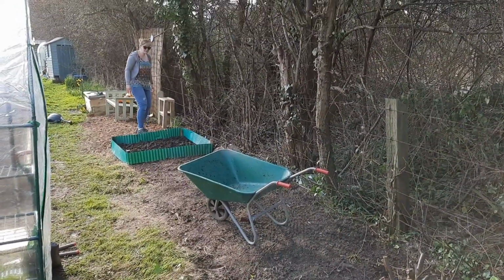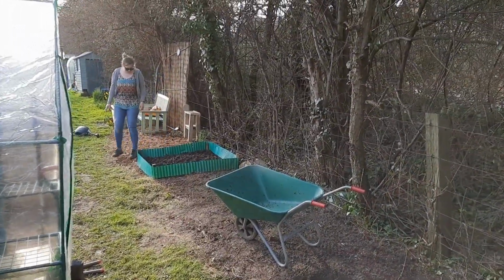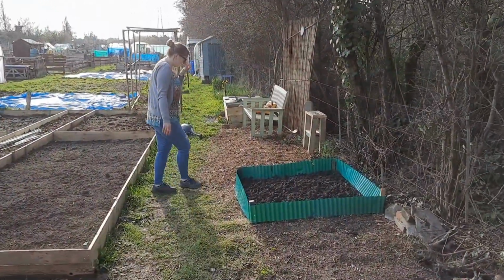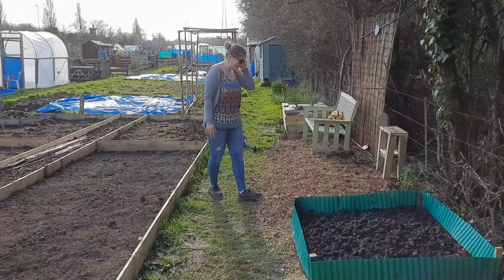Isn't that right, Rach? She's doing a little dance over there, checking her flowers out. Oh, look at that, you saw it first. Rachel's dancing at number 10.